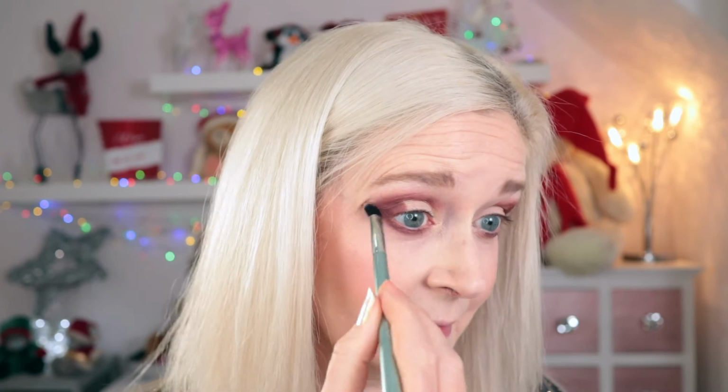Right, that's all the matte that I'm going to do. I am just going to blend that out though. So I can do just an all shimmer look, but I think it just looks better if you've got a matte in the look.